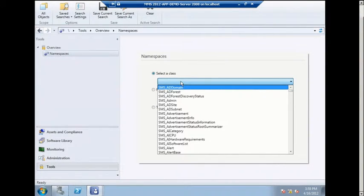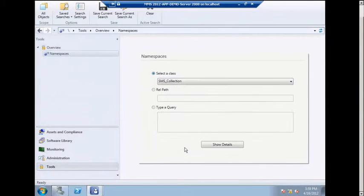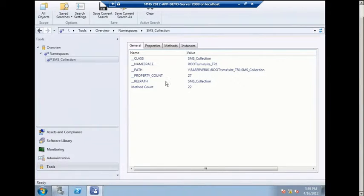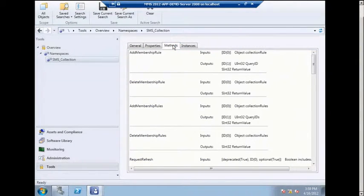So how many use something like WebM test to go in and look at some additional information? A lot of you, right? So this would kind of replace WebM test, because you're in the console and you're trying to check out some stuff, get some extra information about objects. There it is. So you go in, I'll show the details. I can see all the properties of collections. Here's an interesting one, all the methods.